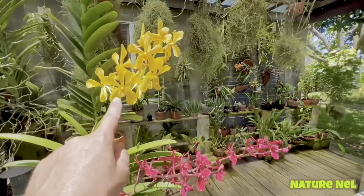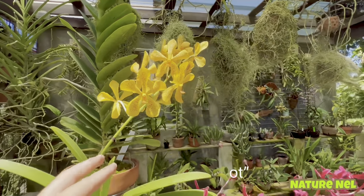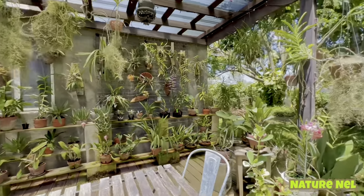And this is my Mokara Sunspot. So pretty. And I love this color combination. Cranberry and yellow, even though that's really red. That's more red than cranberry.